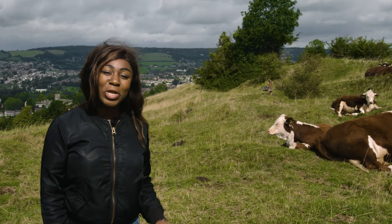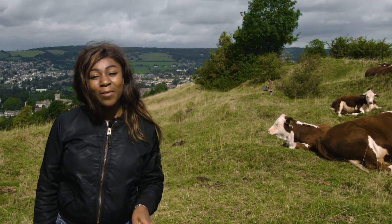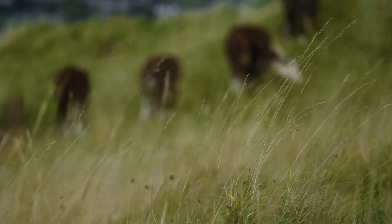Animals behind me need no introduction. They have been one of the foundations of human lives for a very long time. But little do we know how much cattle do to create our landscape and provide homes and food for so many other animals too.